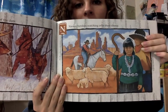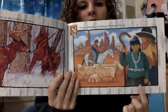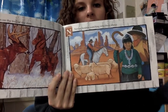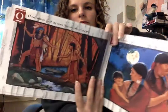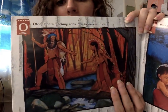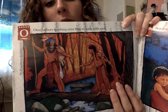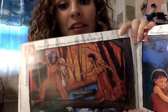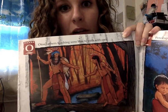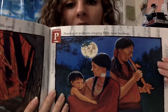N. Navajo herders watching over the sheep. So they're protecting the sheep. Oto fathers teaching sons how to walk with care. It's very difficult to walk on those kind of logs. It could break, so you gotta walk very careful. P.